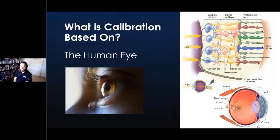So what is this all based off of? All of the things that we're going to talk about with calibration is based on how our eyes work. Us humans, we have some very powerful tools in our faces for seeing and for surviving. Those are our eyeballs. Probably one of the reasons why we've become the dominant species on the planet. We've evolved, and we're doing what we're doing.